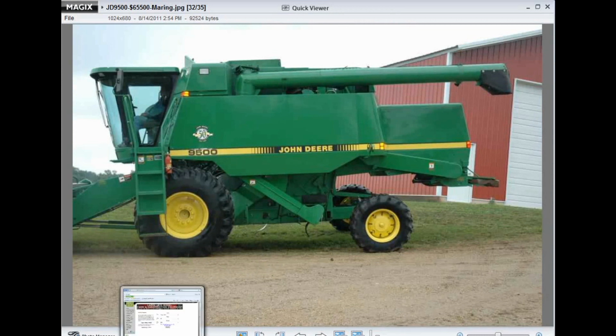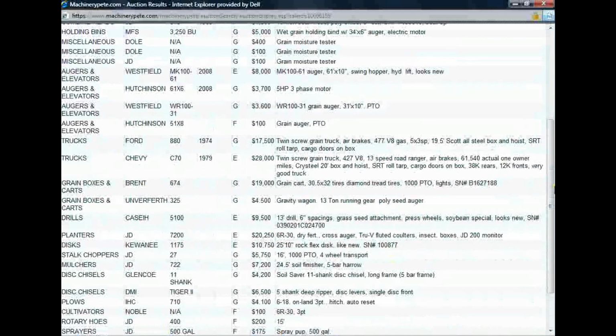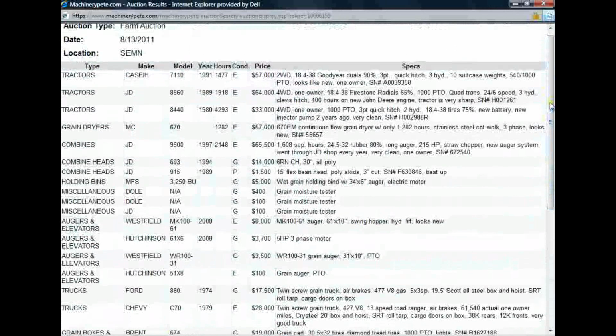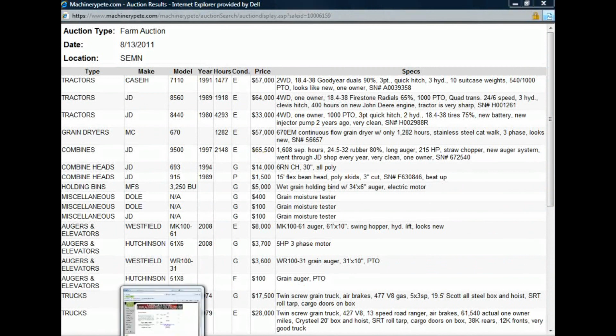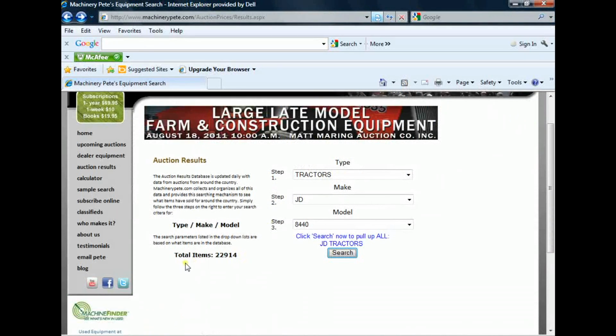And what did it sell for? Let's pull up a list here. This is actually a list of all the items sold on the auction yesterday. And if we look here, $65,500 for the 97 model, 2,148 engine hours, John Deere 9500. Now that 65.5, again, that's right towards the top of what I've seen. I've seen a number of them in the high 60s over the last 3-4 years, but 65.5 is right at the top. So that was the combine.